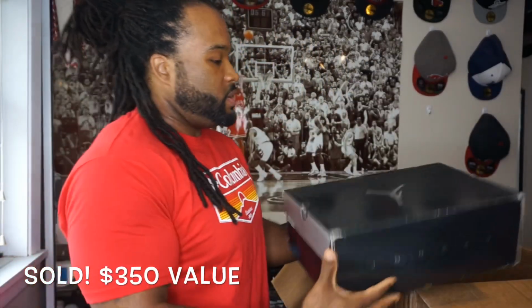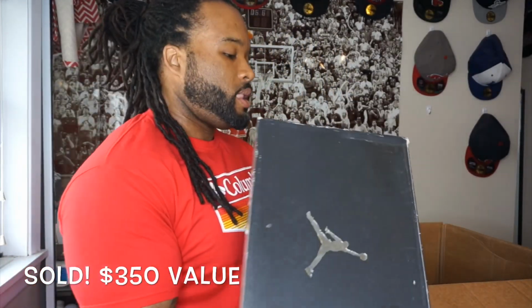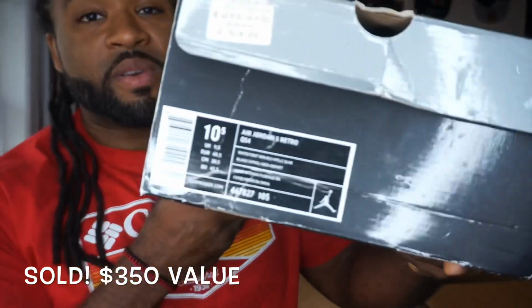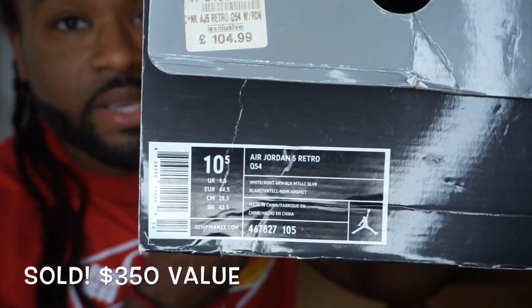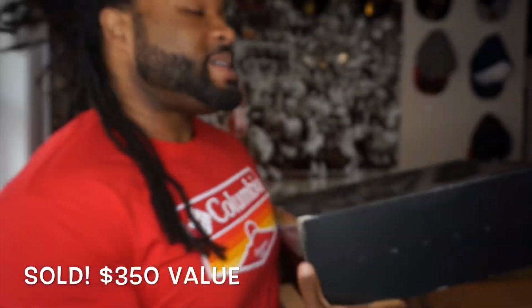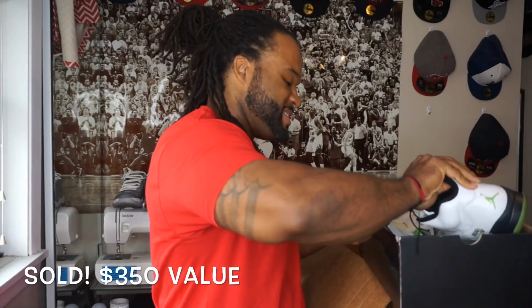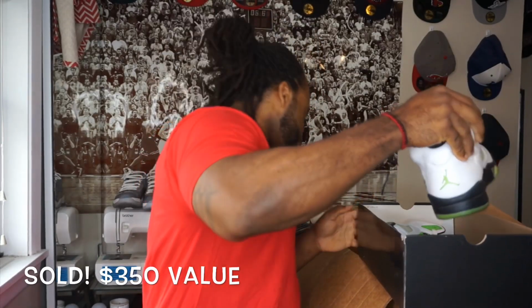Size 10.5 in an old Jordan box. Got an Air Jordan. Nah, man. Hold on, I'm not even gonna open it up. Y'all see the tag. Watch it be a replacement box. It's not a replacement box. Definitely the money shoe of the box.